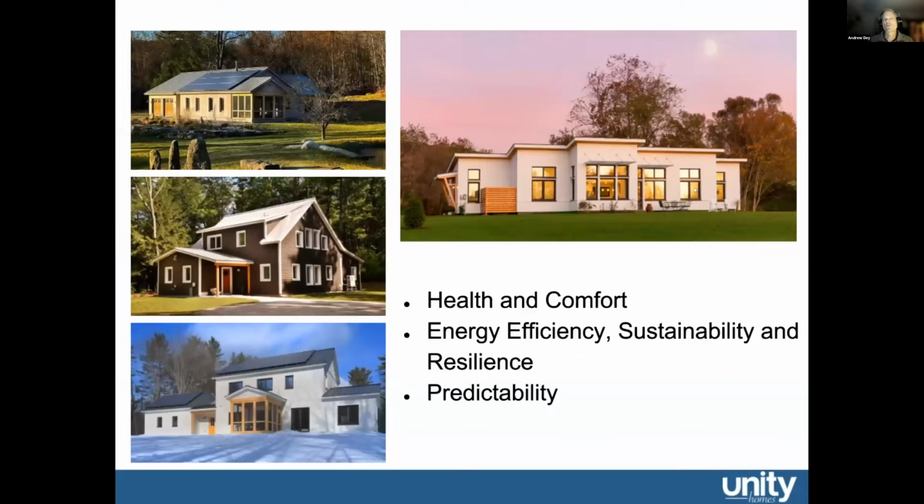Like all of you, we're trying to build homes that are healthy and comfortable. Those seem to be sort of the two main things that our clients are interested in. Energy efficiency ranks up there as well, with low operating costs, low utility bills, living more lightly on the planet. We're trying to build sustainably, and increasingly resilience is on people's minds, and we build that into every house. Predictability is also a key part of our value proposition, as with these other offsite companies represented here this evening.